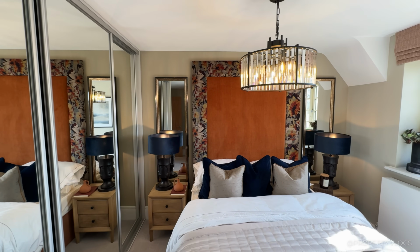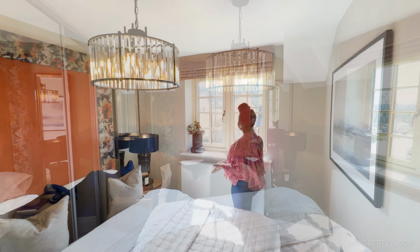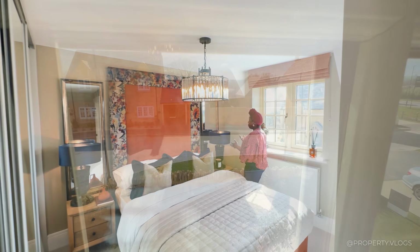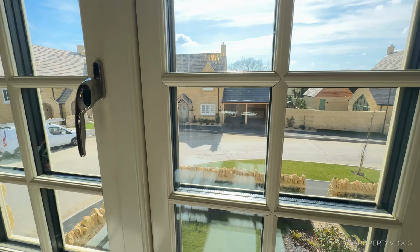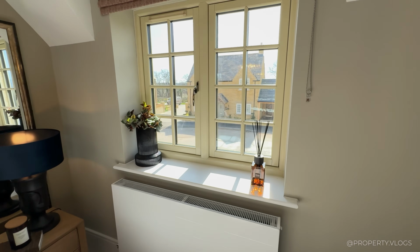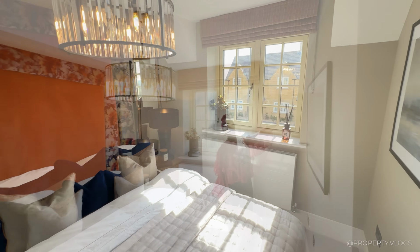Large headboard. You've got a window facing the front of the property, bringing in so much natural light. Again, all these different windows means you get to enjoy all the views. All the light is pouring through. You've got the radiator there. Again, really good layout. And there's a piece of artwork there. So if you're a TV watcher, this is where your TV would go.